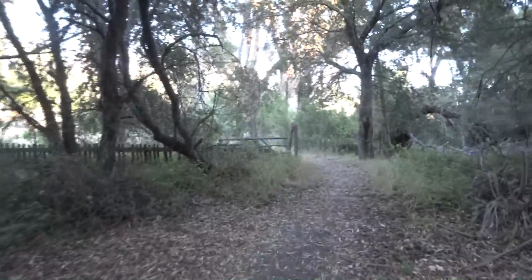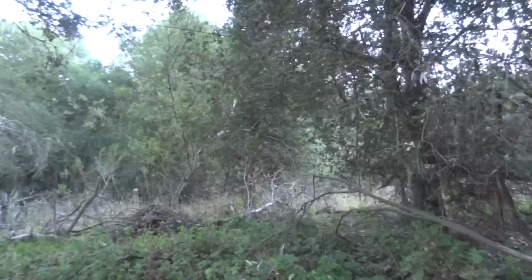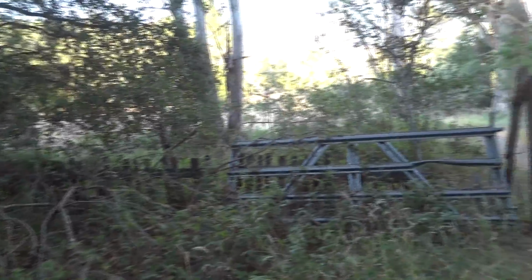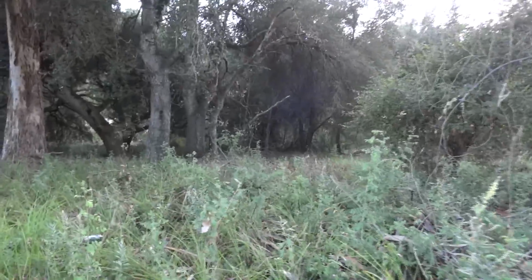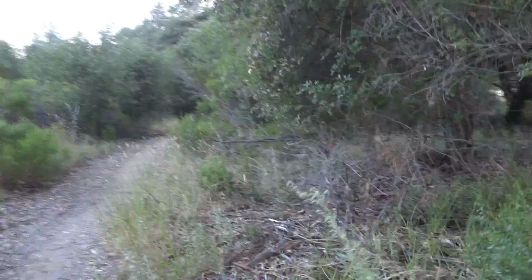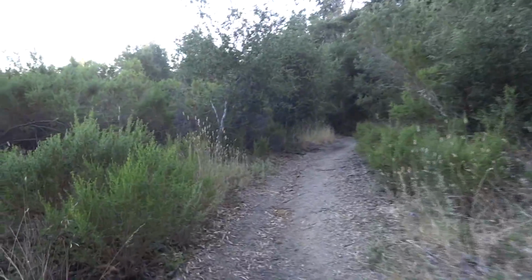Here's the metal gate again, and the eucalyptus trees. Sometimes you see deer along here.